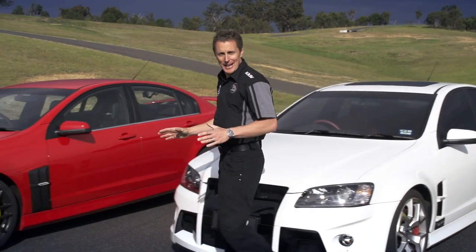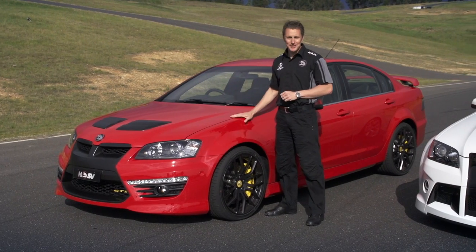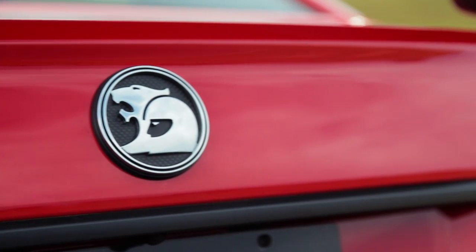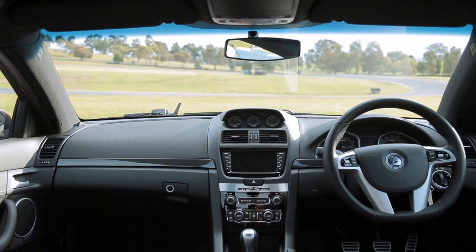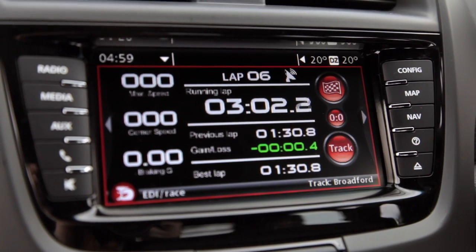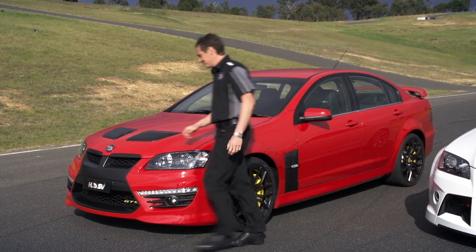And finally, the car that celebrates HSV's 25th anniversary, the limited edition GDS. This particular car encapsulates everything that HSV stands for: performance, design, and technology. But the best part about today is it's time to go and drive them.